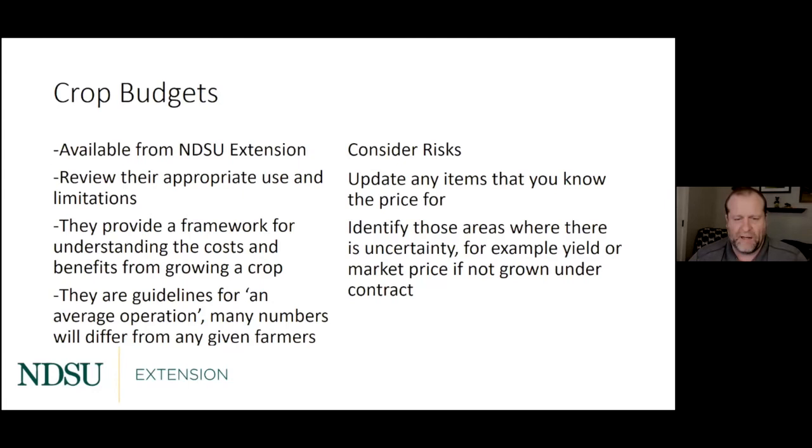The other thing that goes along with dealing with risk is to go in there and fiddle with the numbers a bit to identify where the thresholds might be for a crop to become unprofitable, or for certain costs to get bigger than you might want, just so you see where the bounds are.